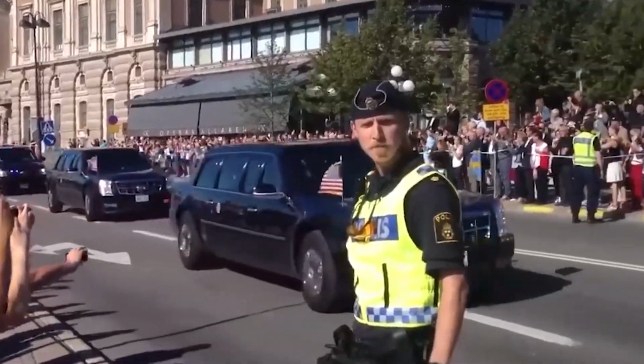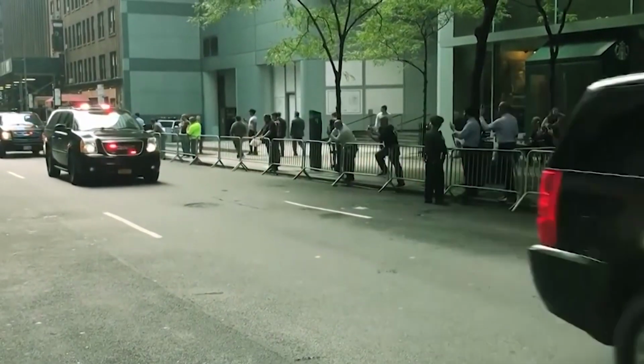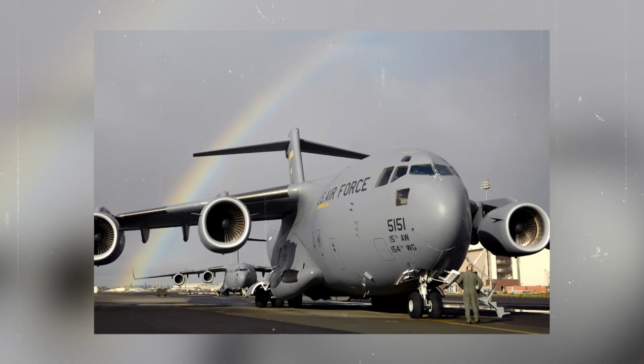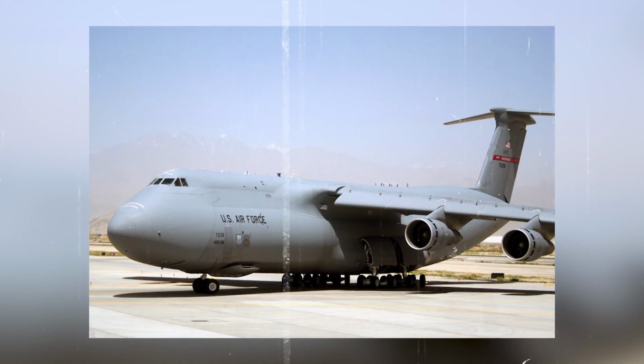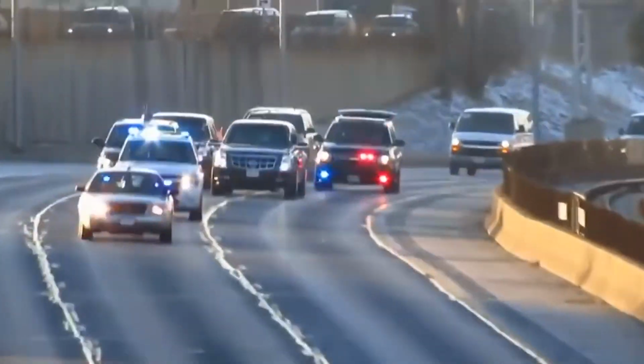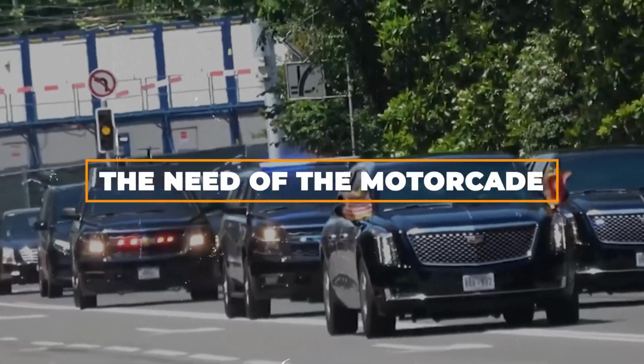Because of this, it is necessary to send 3 distinct motorcades to each relevant city in advance. To accomplish this goal, the United States Air Force uses heavy transport aircraft such as the C-17 and, in extremely rare instances, a single C-5 Galaxy. But what exactly led to the formation of the presidential motorcade? The need of the motorcade.